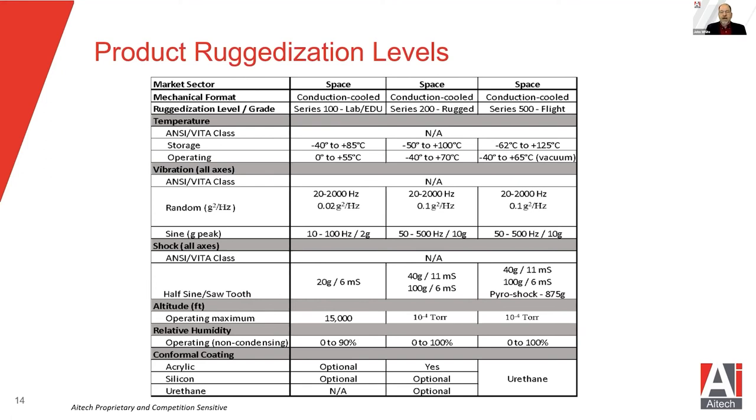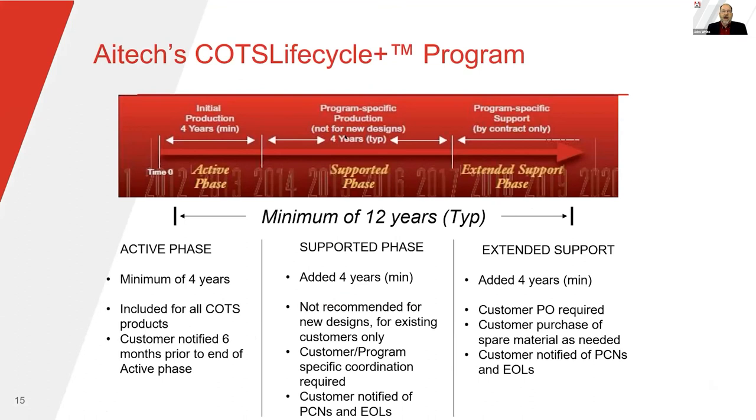And last, I want to talk about our COTS lifecycle program. This is three phases, all 4-year phases. We have an active phase, and a supported phase. In that phase, we'll support any customer's request for repairs or upgrades on equipment that they have bought. And then there's an extended support phase, which is another 4-year period, and that's negotiated when parts start falling out of where we can't get them anymore, where they become obsolete.